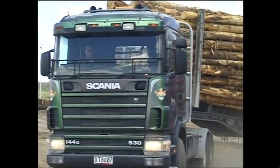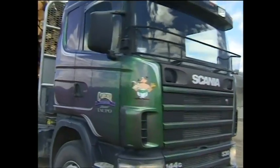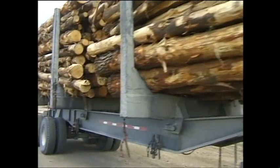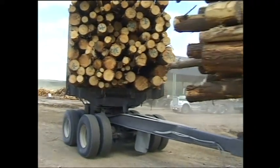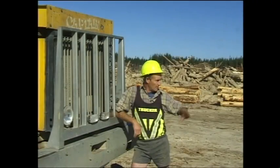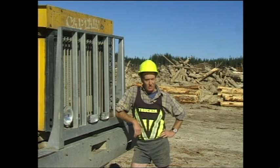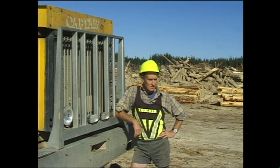Fletcher Logging runs the logging operation, and widespread use of private logging roads allows the use of heavy truck configurations. Off-highway is all the internal network of roads within the forest rather than any public highways. These are all private roads out here, the forestry company roads. And with a unit like this, we cannot go on the public highway at all. We have certain points where we can cross it, where there's concrete under the road to strengthen it.